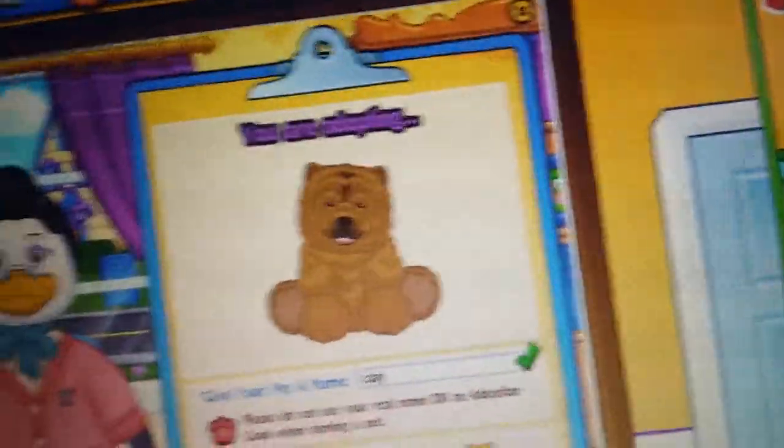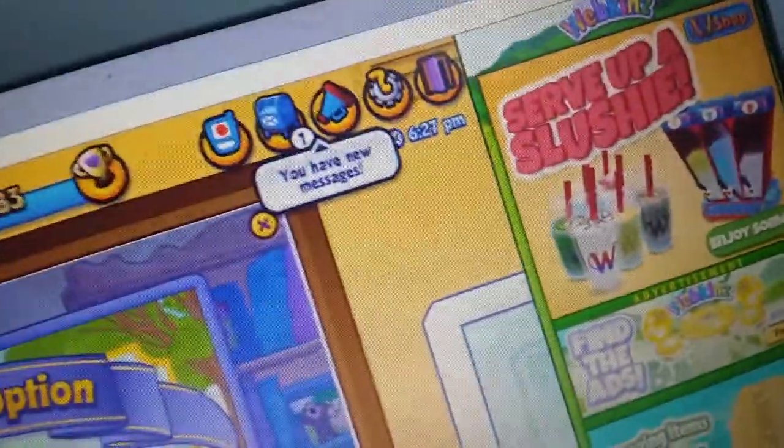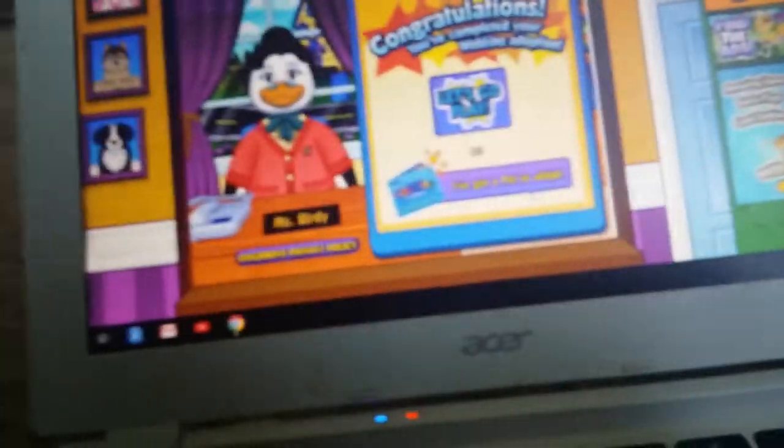I hit next. If it would load ever. You are adopting. Okay. So, there he is. He looks so cute. And then my money went fling, fling, ping, ping. Okay, so now I do have another one, and I will tell you his name in a couple of minutes. So, let's go play so we can open up Clay's little gift box thing.